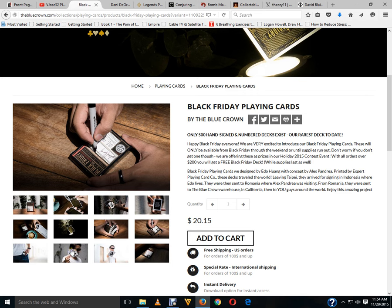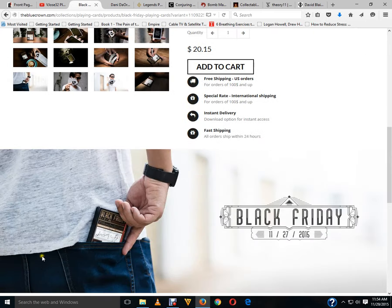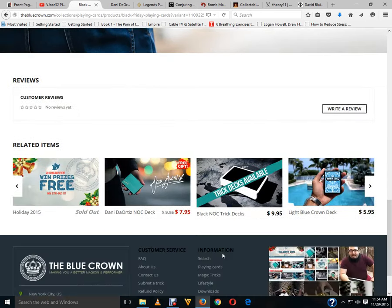Apparently, they've been all over the world. It says they were designed by Ito Hong, concept from Alex Pandrea, printed by Expert Playing Cards. They left Taipei, where they went for a signing in Indonesia, where he lives, and then they were sent to Romania, where Alex Pandrea was visiting, and now they've been sent to the warehouse in California. And now they're going to you. Makes a lot of sense. We'll just send them all over the world, send them back to the US, and then we'll send them all over the world again. Jeez Louise. Alright, I'm ranting now.